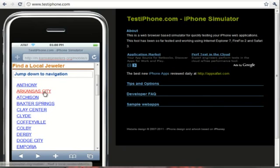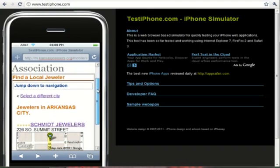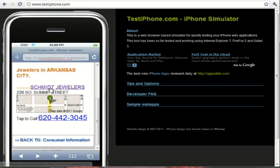And let's go in here and view what it looks like on the mobile. So we have here easy navigation. Select a different city if you want to go back. Jewelers in Arkansas City. And then we see here five stars, Schmidt Jewelers with their address, with a Google Maps photo image. Tap to call. There's the word tap again. So there's a big phone number. Somebody can easily tap that and automatically activate the dialer on the phone.